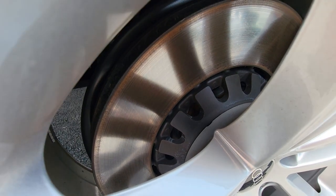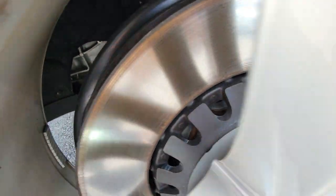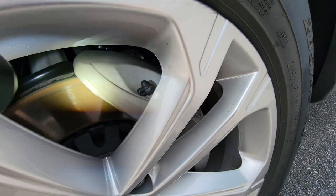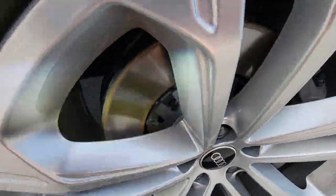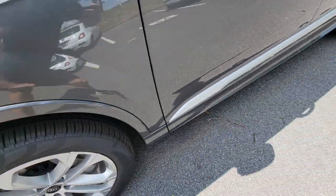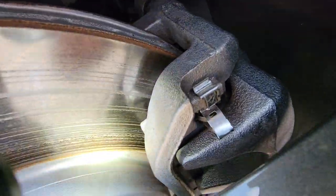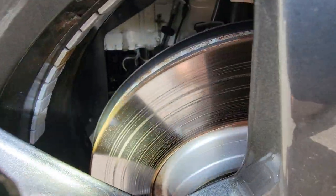Here's another Audi in the parking lot for comparison. This is what the rotor looks like on this car. This one obviously has more miles on it. And here's the vehicle the customer is looking to purchase.